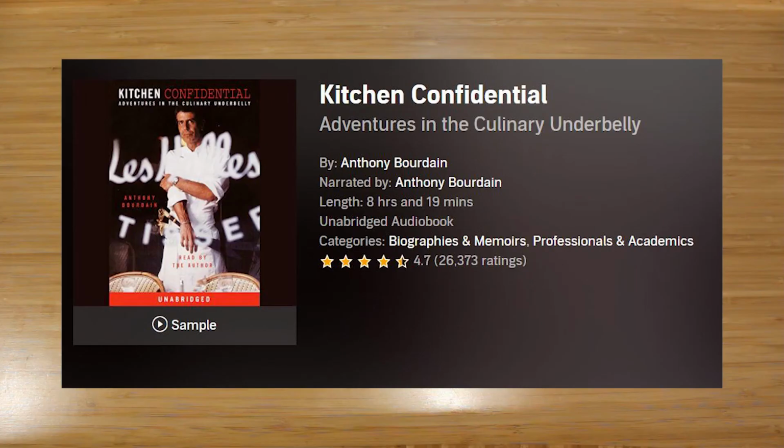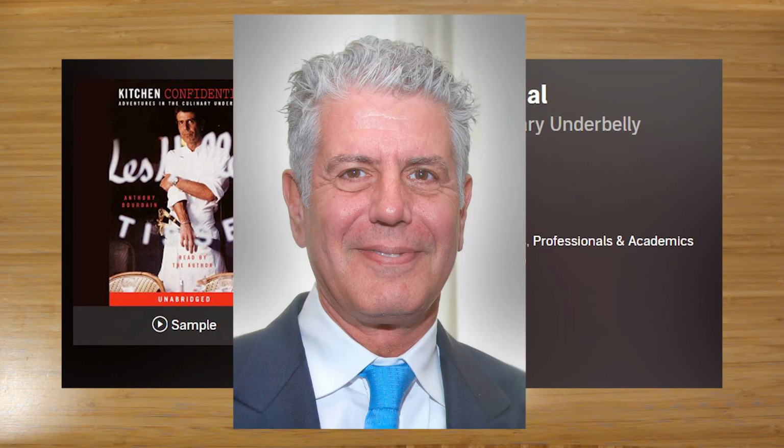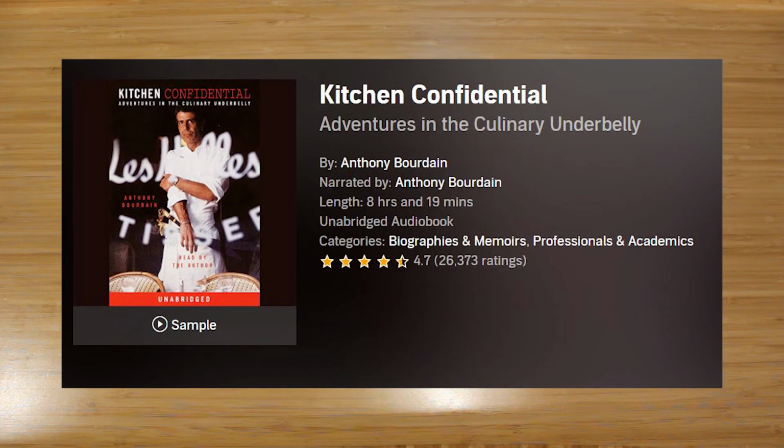And my final book is actually not a cookbook, but it's Kitchen Confidential by Anthony Bourdain. Obviously, everyone knows who Anthony Bourdain is, a very famous celebrity chef. And the reason I recommend this book and not a cookbook is because Kitchen Confidential has inspired so many chefs to go out and cook professionally.